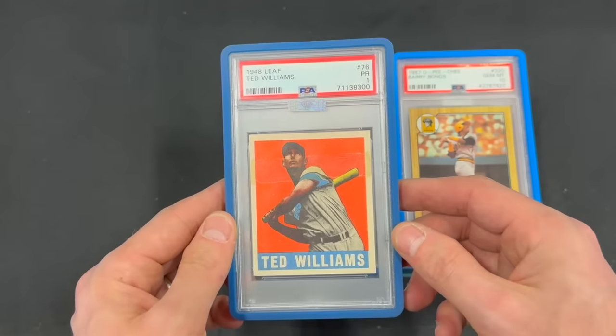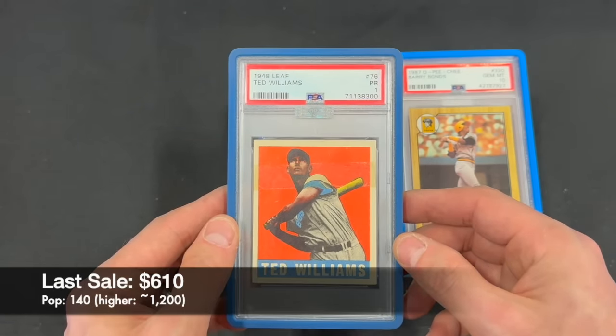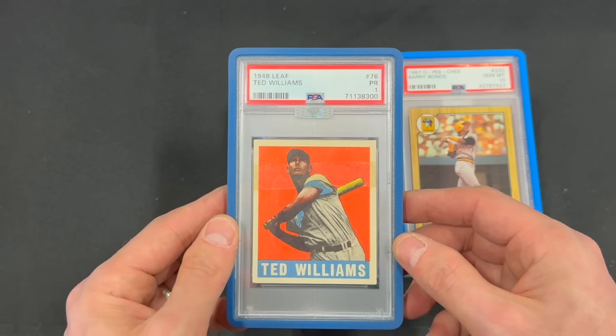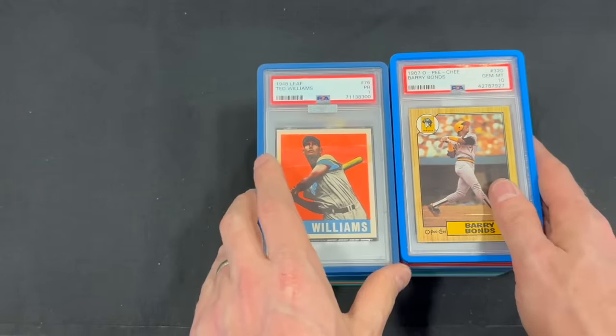And last card here before I show you three more modern cards, 1948 Leaf, Ted Williams, PSA Poor 1. It has some residue along the front there. It gets the NBA gold, silver sticker. It's about a $600 card or so in a PSA 1. So yeah, there you go.